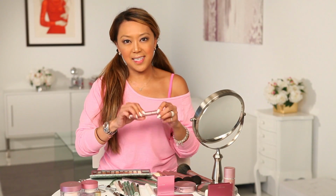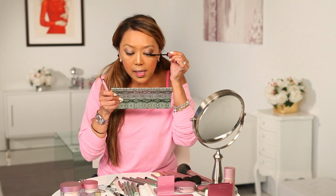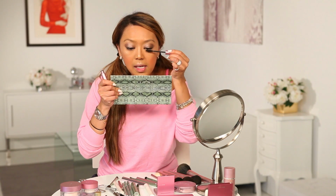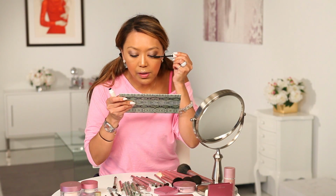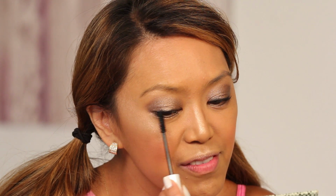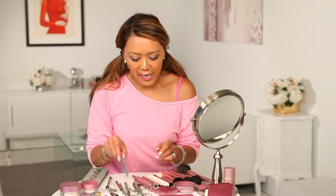So I have a two-step system that I do, which is I take one coat of my waterproof mascara and I put it on. And that really helps to hold the curl and really gives it a great base. Okay, so this is one coat of the waterproof on either side. So now I'm taking my regular volumizing and I'm just doing another coat and giving it that beautiful, full, delicious Mally Beauty volumizing lift.